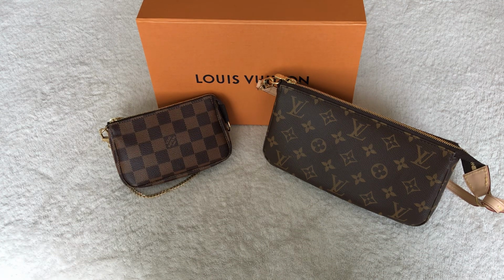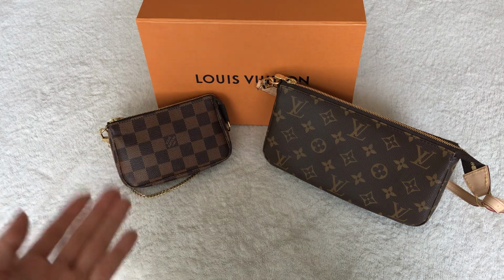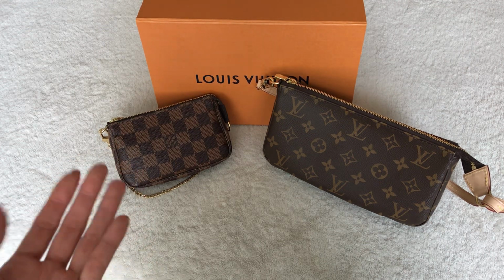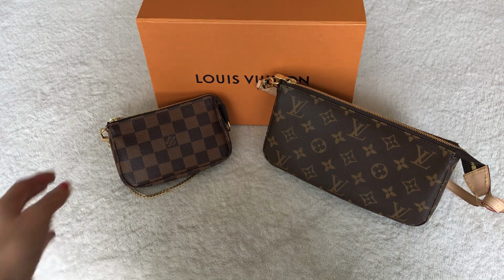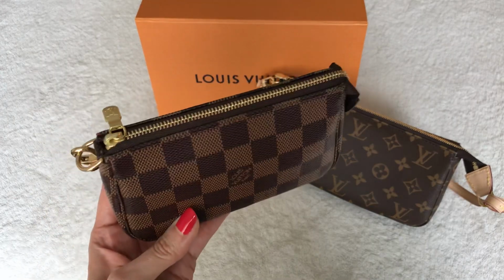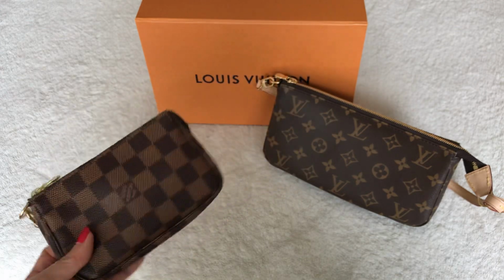As an example, I tend to use small mini bags, crossbody bags, very lightweight. I don't carry a lot of things. I'm kind of a minimalist when it comes to what I carry on a daily basis. So the mini pochette is really handy for me because I put all my little bits and bobs in here, and then I can use this in any of my handbags.